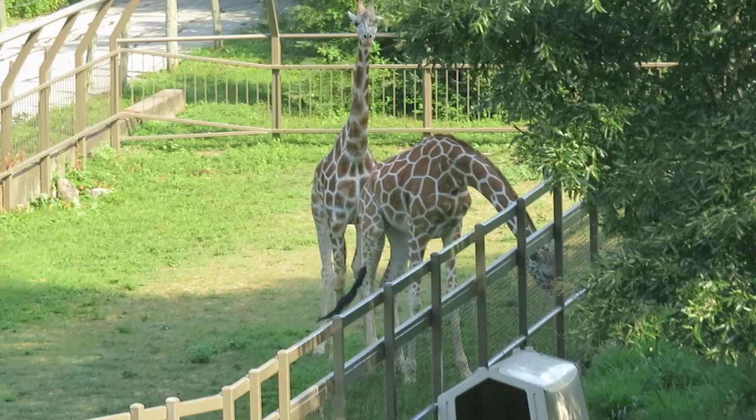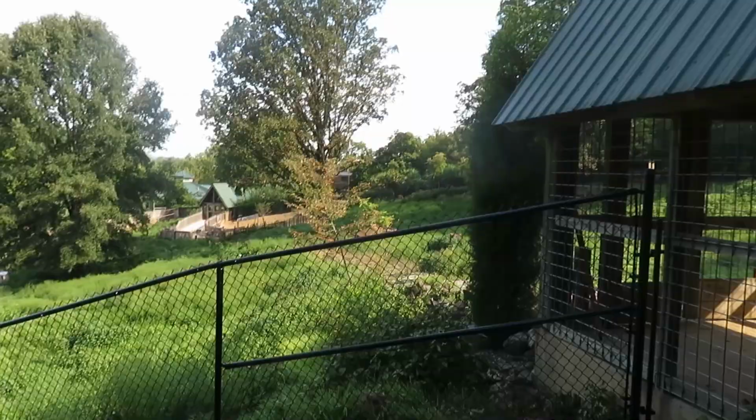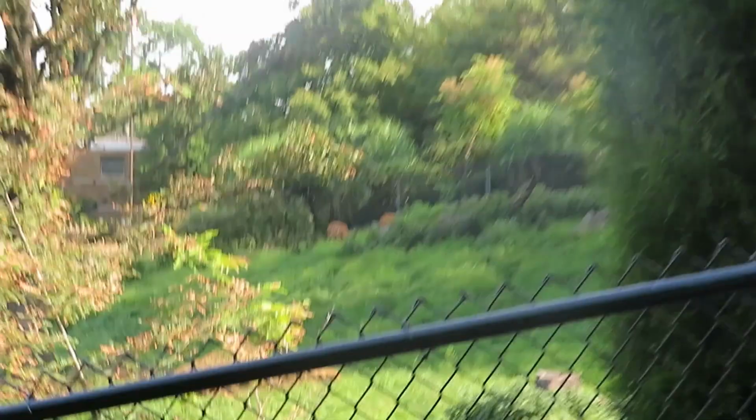You got the Sitatunga. These are the Sitatunga. There are two females all the way in the back grazing.